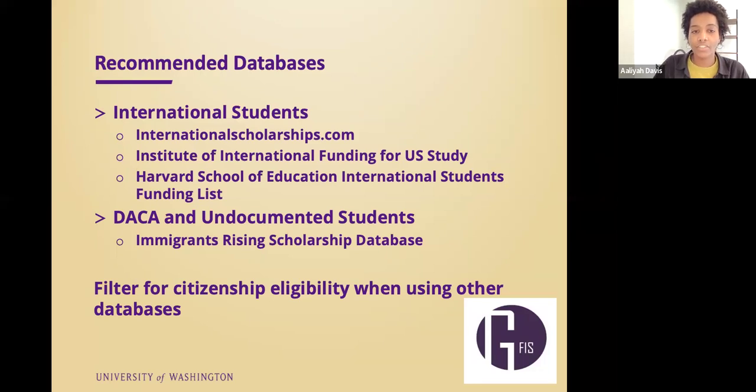But you're not limited to these. These are just places that you can search if you fit into one of these groups, because with all of the opportunities that you're going to see here, you're not going to be ineligible because of your citizenship status. I would also add that UCLA's GRAPES database, which is also on the Graduate Funding Information Service Research Guide, has a wide variety of opportunities for students that aren't US citizens. They also have pretty good eligibility filters, but most databases will have eligibility filters. So just checking those before you start your search can be helpful for finding opportunities that you're eligible for.